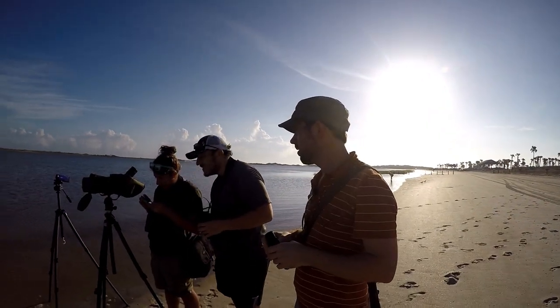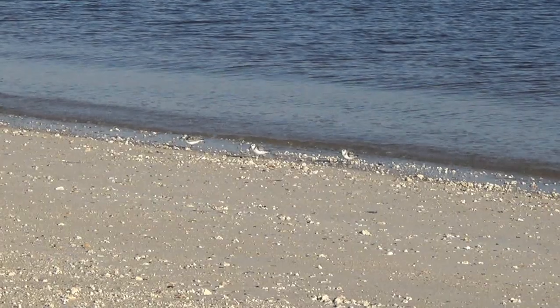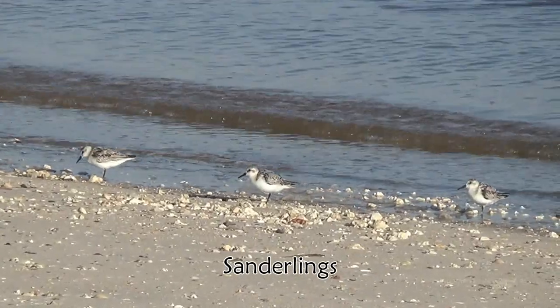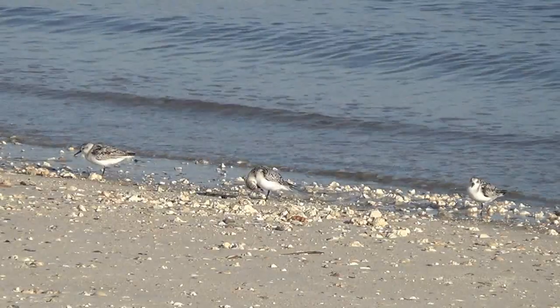I reckon a sanderling. Sanderlings, may I have a browse in the scope? Yeah. Zoom. Now I think we all know why sanderlings are called sanderlings. They like the sand. That's right. No, I don't know. No, that's it.